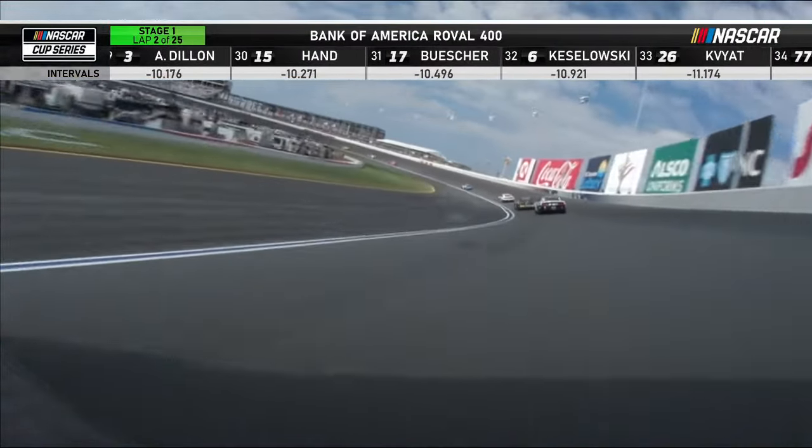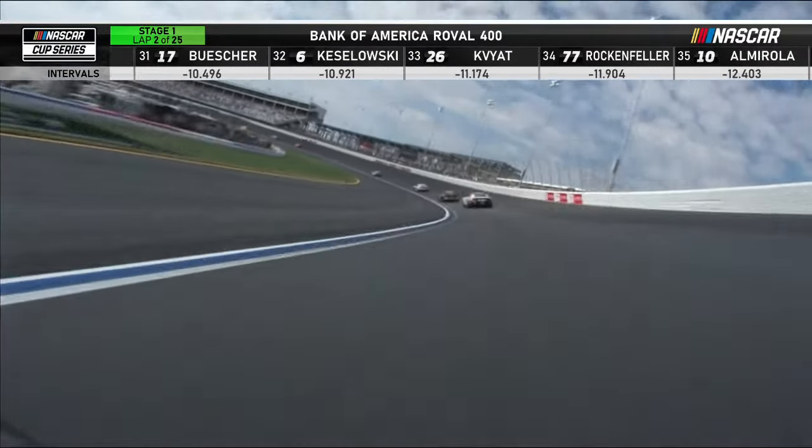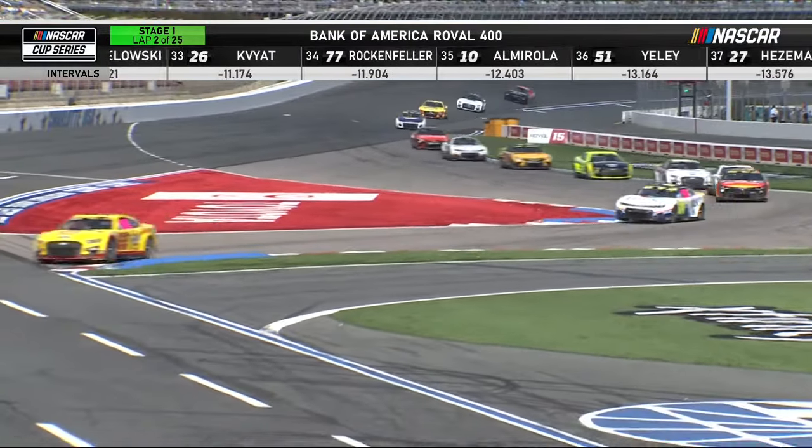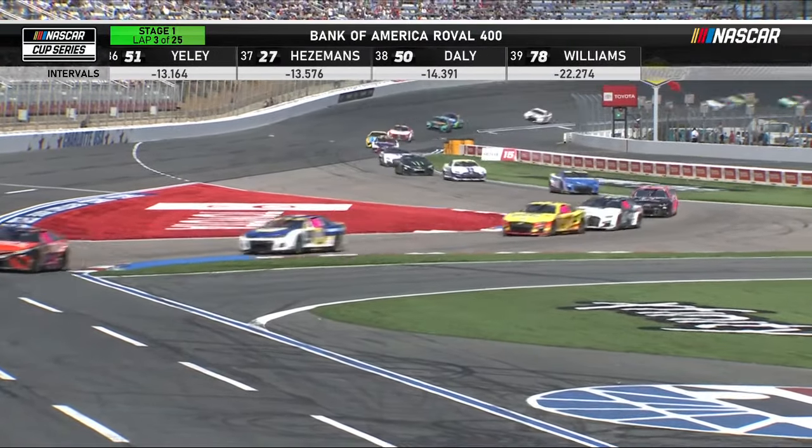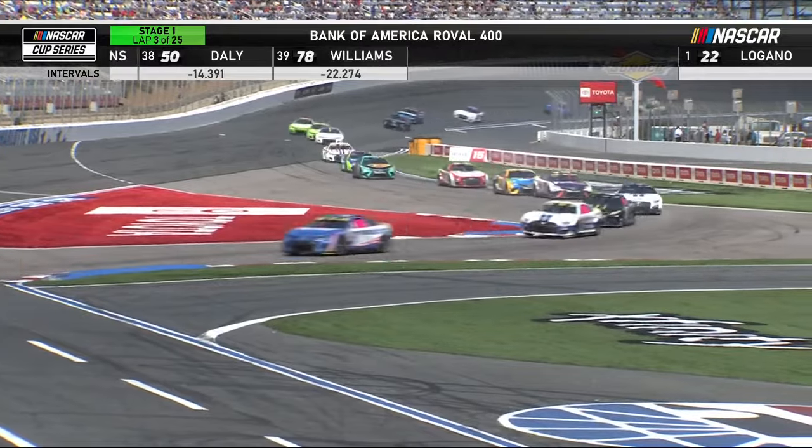And we get confirmation from NASCAR that three has done the proper thing as far as stopping that race car. He is clear. There will be no penalty. And that'll be something we see all day long here at the Roval. They average about 10 missed chicanes per race.